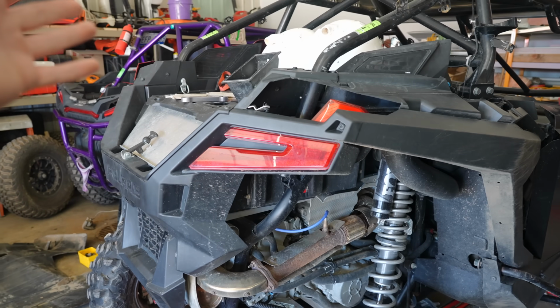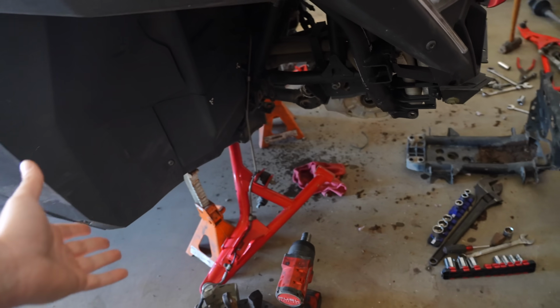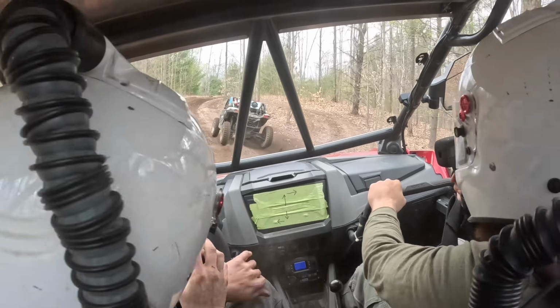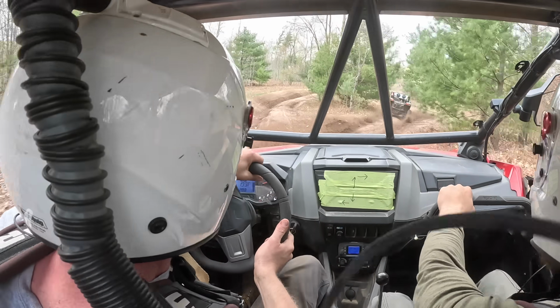Also, here's the Pro XP from the last video that we raced in. Transmission actually got split. Plus, yeah, the whole front end. Hitting trees ain't a good thing. Oh man. Yeah, is our car picked up? That was pretty hard hit.